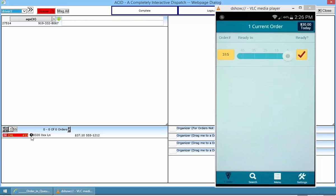Come get it. I think that we're going to change this from an exclamation point to a number, indicating the number of minutes since the restaurant said it was ready, so you can kind of gauge how long food's been actually sitting there. And that is the home screen.